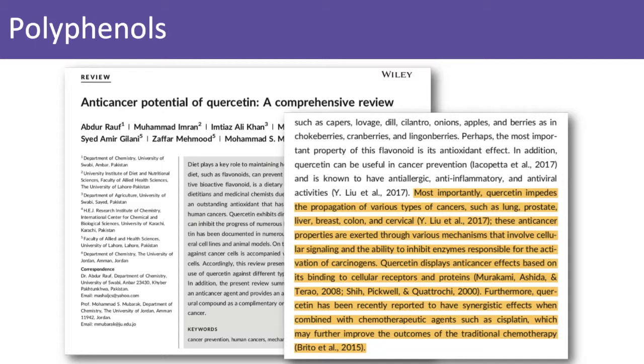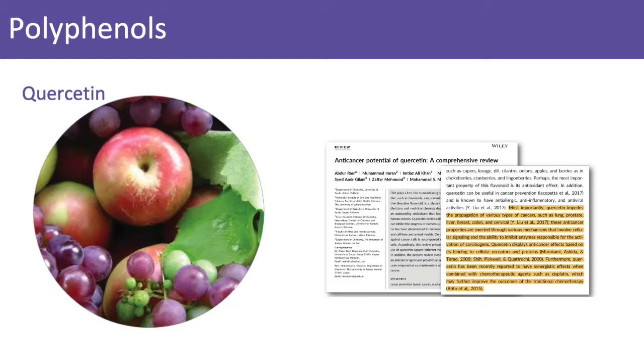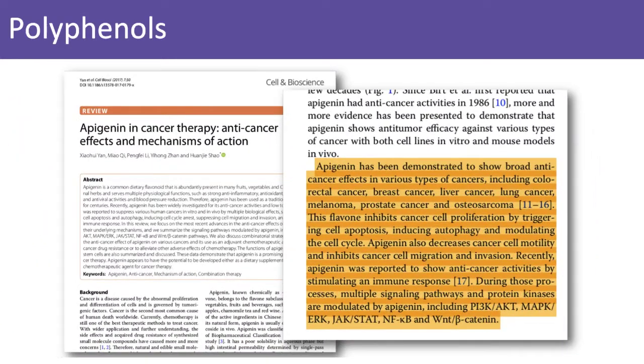So going back again, similarly to what we saw with curcumin and EGCG, not only does quercetin have some direct biological effects related to chemoprevention in and of itself, but it actually has the ability to work synergistically with traditional conventional treatments, in this case chemotherapeutic agents specifically, to provide a more synergistic, robust, and extensive effect of chemoprevention. Moving on to apigenin, maybe lesser known than the first few that we've discussed so far in this lesson, but a compound that is found in a number of different types of foods, and again has pretty extensive evidence for its anti-cancer properties.